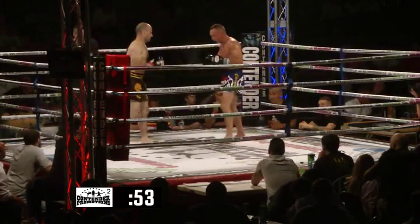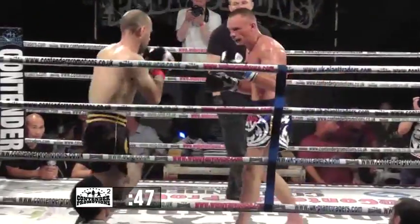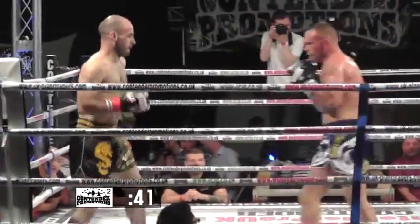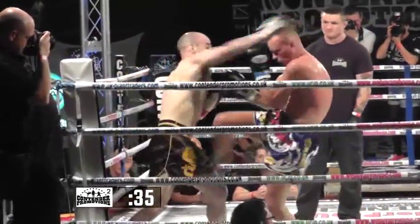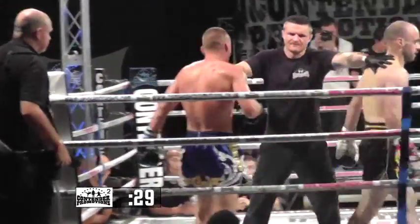Beautiful, man. Atherton landed a few shots, put Johnny Lane on the ropes, and as quick as it happened, Johnny Lane with some beautiful hand combinations and back in the center of the ring. Oh, nice body shot, man. But Atherton answers with his own body shot, backing Johnny Lane up. I love it. Good head movement. Beautiful work here.